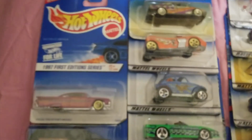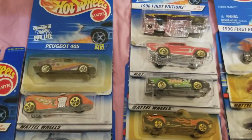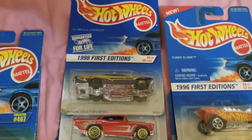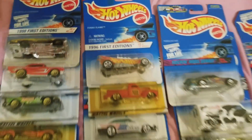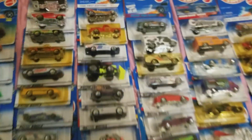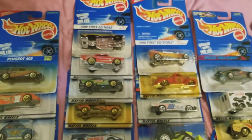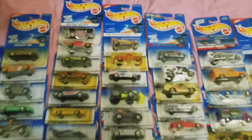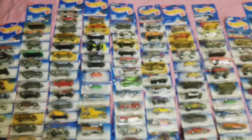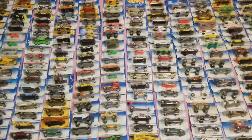A lot of them will say, let's see if we can zoom in on one, a 76 first edition, 78 first edition, 76 first edition. So I'm sorry, 96. I said 76. They're not 50 years old. But you can tell by looking at that, that there is a lot of older ones. We're going to go through and take a look at all these too.